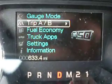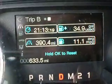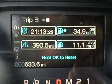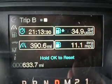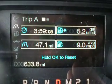Also, if I go to my trip A, I kept my trip B here. This is when I actually picked up the truck. So you can see I got 11.1 is my average miles per gallon. I've had my truck for 390 miles and used about 35 gallons of gas since I've had it.